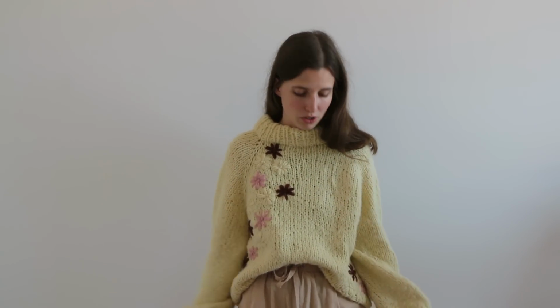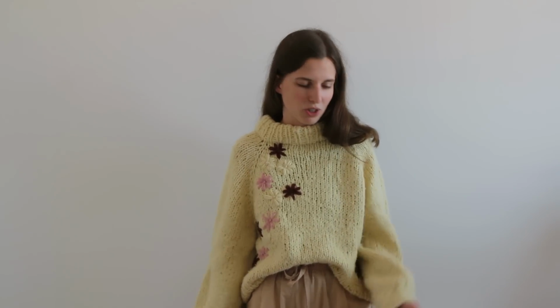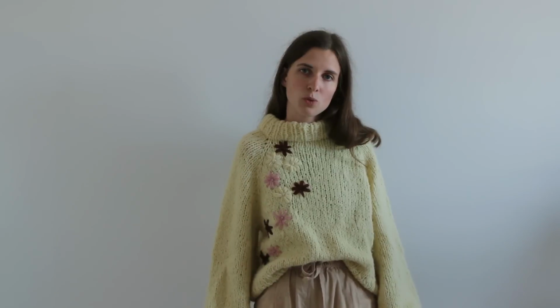So I probably need to do another one in another color one day, and I'm not sure if this color will stay in my wardrobe forever, because I think it turned out nice, but it's just not my color. I'm not feeling that good in the color. But I really like this sweater. So this was the Lousiana Sweater.